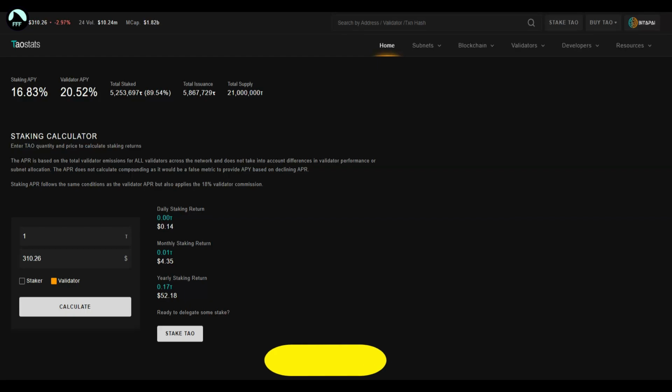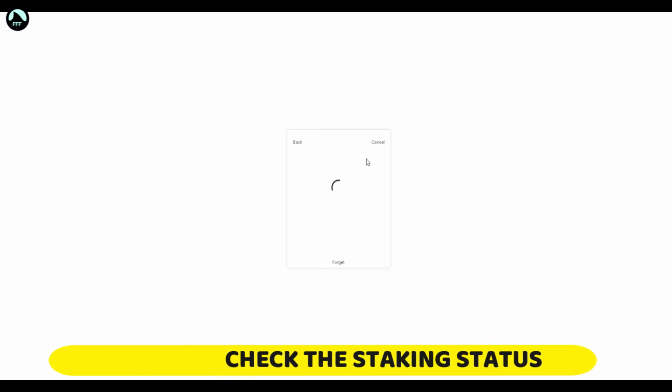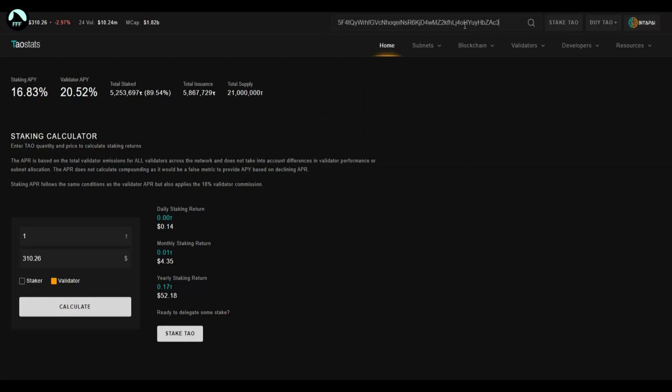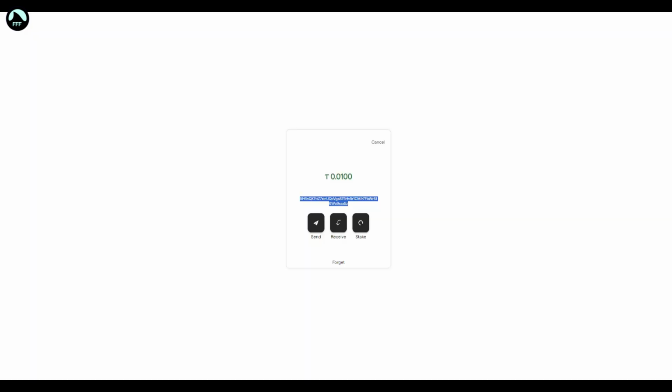You have to go to the Tao Stats website again with your wallet. So let it just run through, but you can go to the Tao Stats website and paste your wallet in the search bar at the top here, and it will show your wallet. As you can see, I have now delegated 0.11 Tao. I've got some free for transaction fees in my wallet back here. That's all you have to do.